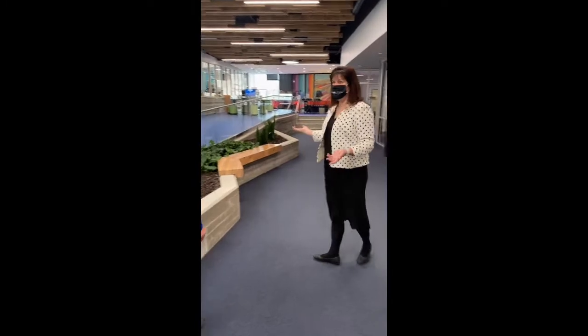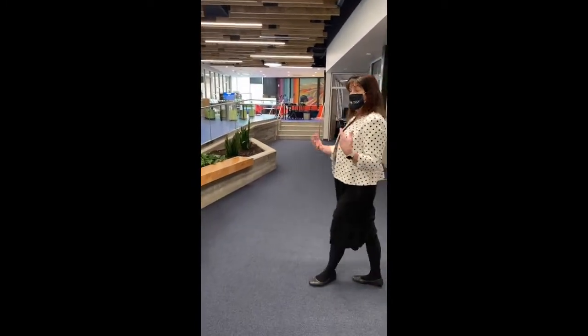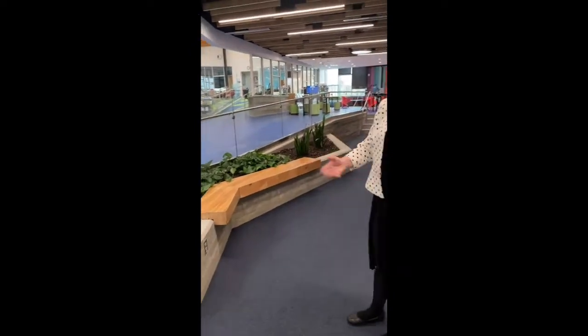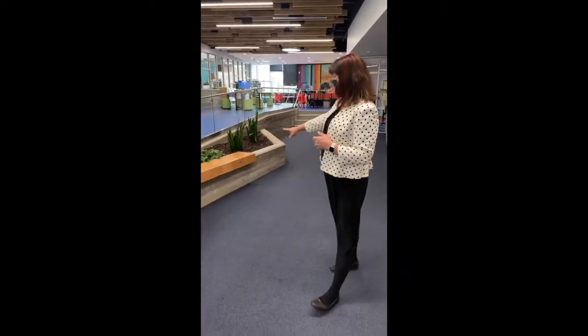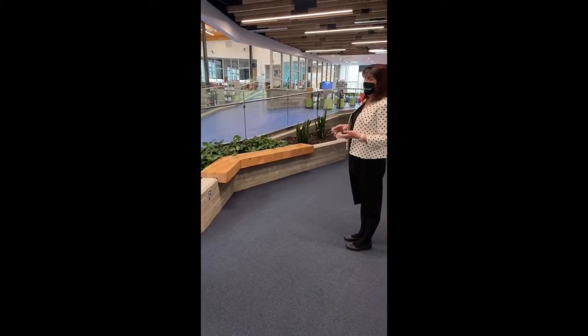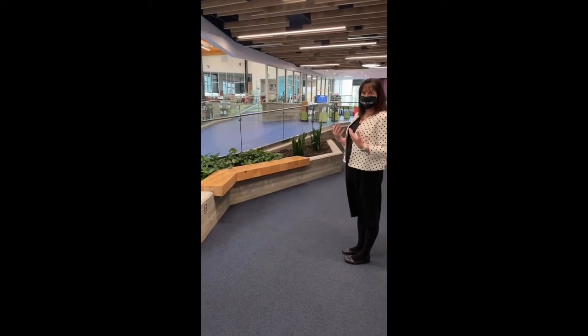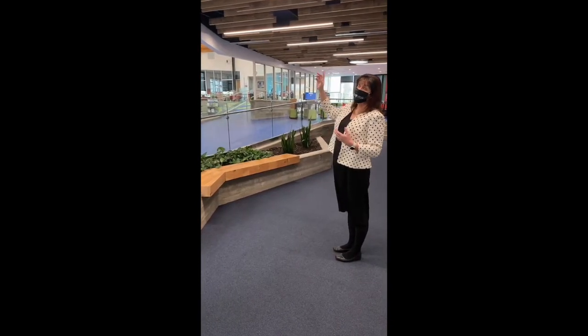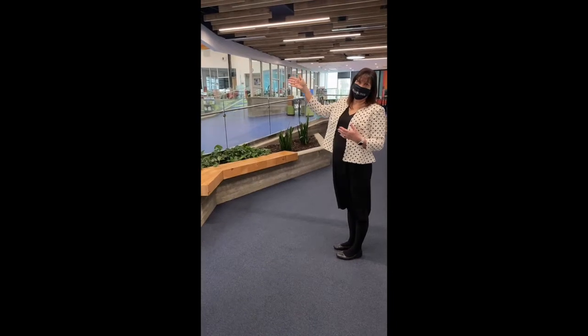So plants. We have six planters in the building with all live plants. Again, my staff member Shane Brock, who's a farmer, loves to take care of our plants, and so they look really great and healthy. These benches are really cool. This property that our library is built on used to have an old church here, and we wanted to recycle as much as we could, and so these benches came from the beams of the chapel of the old church.